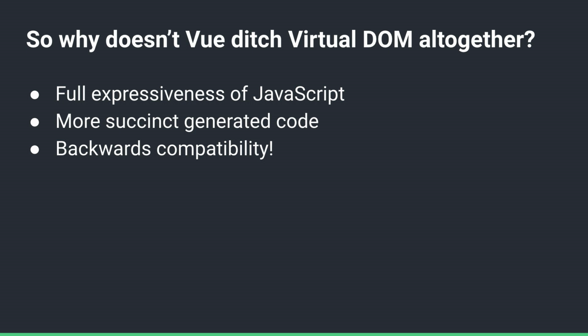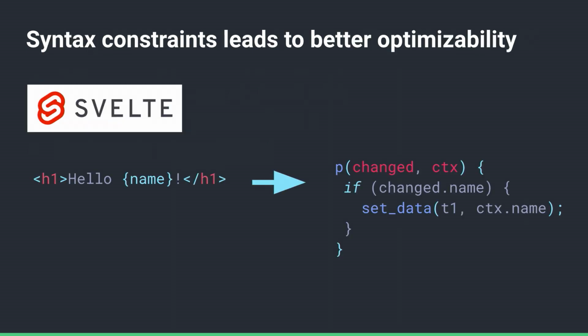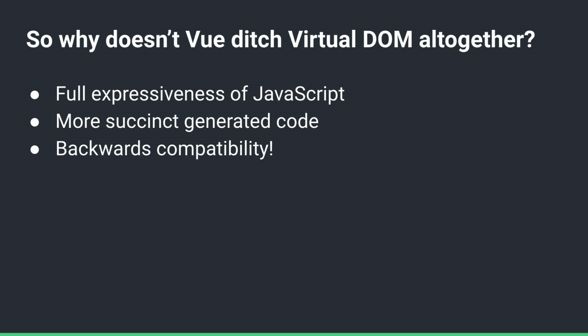It also offers more succinct generated code. When you look at code like this, or if you play around with Svelte's compiler, you'll see that it generates a bit more verbose code because it's trying to directly translate your templates into imperative operations. And most importantly, we want to make sure there's backwards compatibility. If we ditch virtual DOM, Vuetify will no longer work with Vue. That's just something we never want to see happen, right? And all the people who wrote handwritten render functions, their code will break.